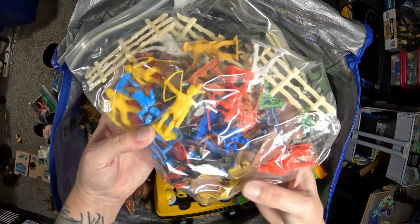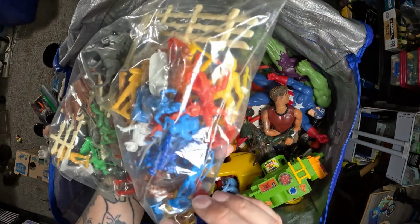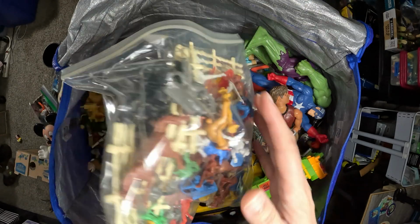Another bag of the Cowboys and Indians. These ones look a little different. The fences are the same, but the figures are a little... Like this bigger one here is what the others look like. These are a little smaller here, so I'll separate those out.